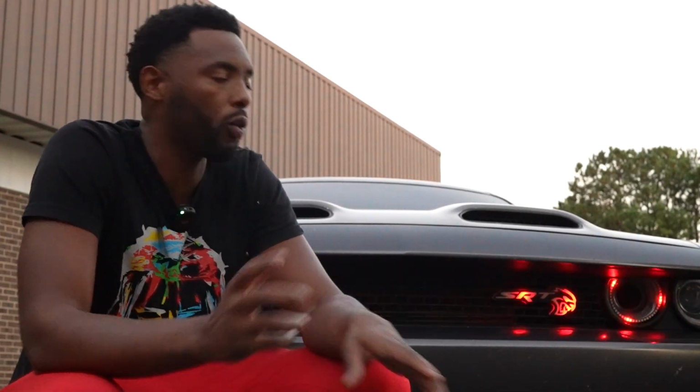Back in 2020, you could get a good base model Hellcat between $65,000 and $70,000. Now, for the wide bodies and the red eyes, you were looking between $80,000 and $85,000. Yeah, $80,000 and $85,000, right? Now, that's just sticker price, right? That doesn't include all of the additional fees and things like that: the dealership, application fees, tax fees, and all that stuff that brings the price up just a little bit more.